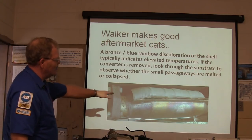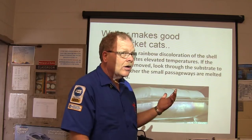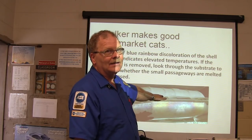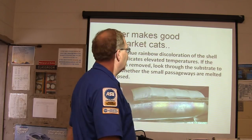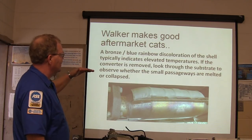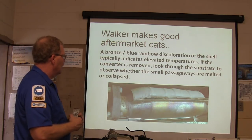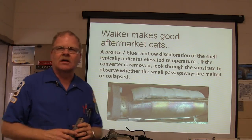And have you ever seen one that looks like that? That typically, according to Walker, means it's been too hot at some point, because it's got gunmetal blue, bronze blue rainbow discoloration, which typically indicates elevated temperature. If the converter is removed, look through the substrate to observe whether the small passageways are melted or collapsed.